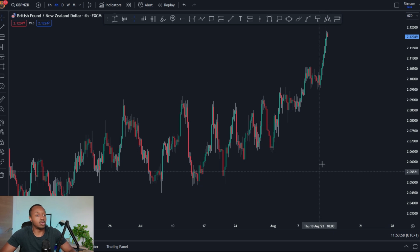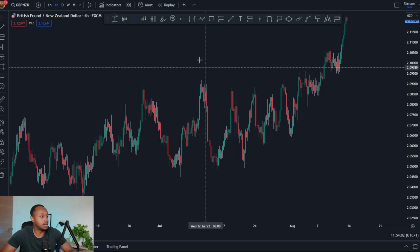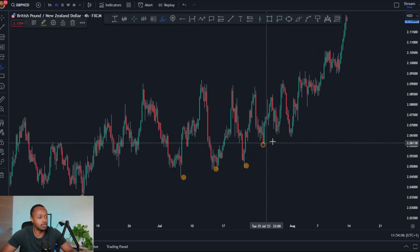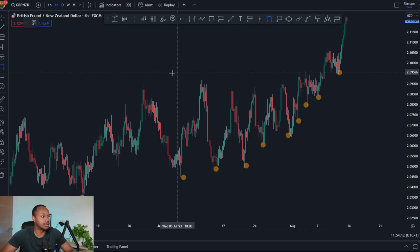Okay, so up next we've got Pound NZD. So Pound NZD really pushing to the upside now. Lovely bullish leg to the upside. We've continued with the successive higher lows here, as you can see. So again, the market's been painting a picture for us, showing us that it wants to break to the upside most likely, and that's exactly what it's done.